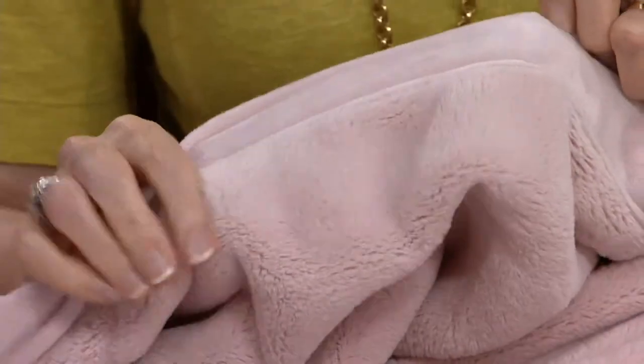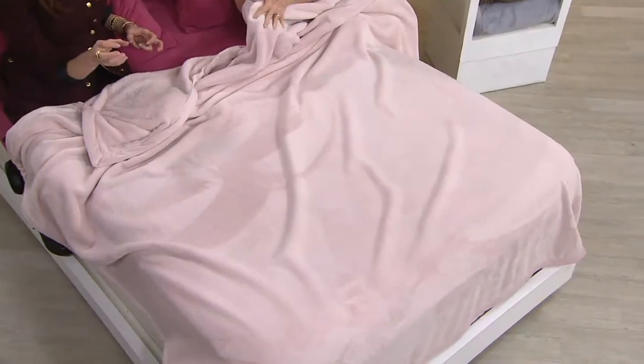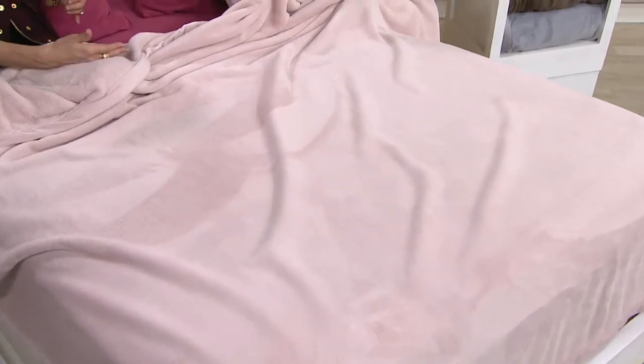So you have really three different textures on this blanket, and the light just catches it, and you get highlights and lowlights. I want to talk a little bit about this fabric because it is very unique. I find it interesting that my kids will still want to use it in the summer and in the winter, yet it keeps them warm in the winter and they're not sweating in the summer.